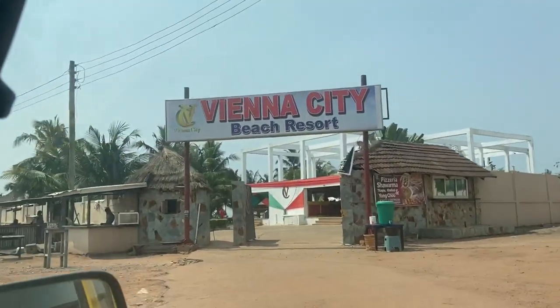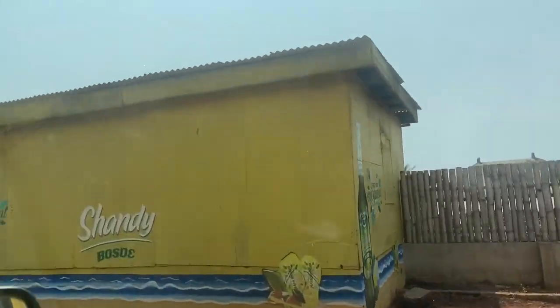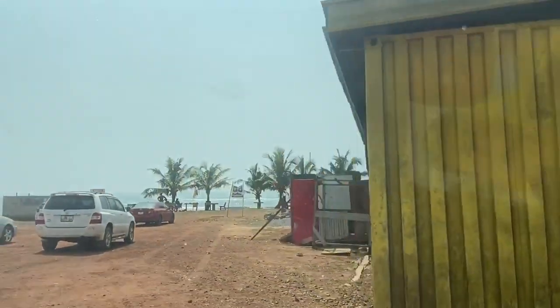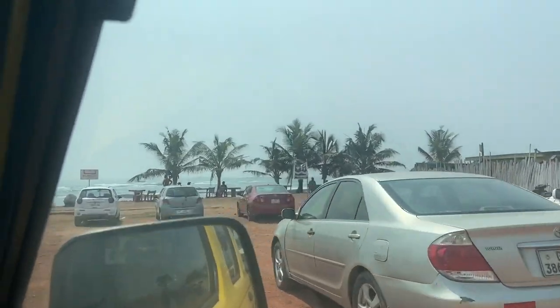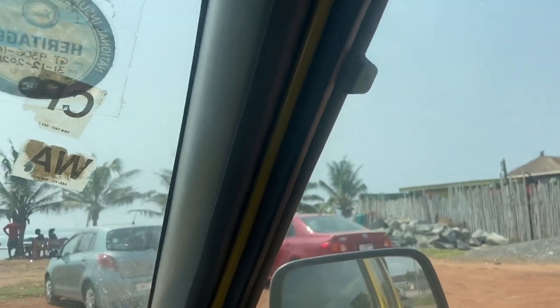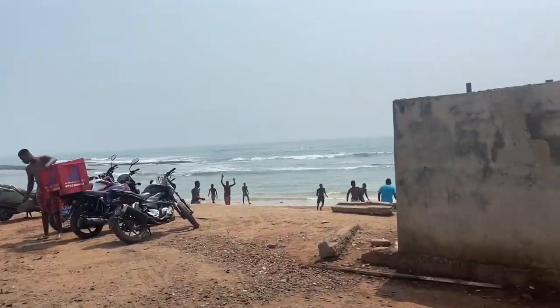Finally, we got to the beach. That is the Vienna City Beach Resort there. Don't get it twisted. We have Vienna Pub, Vienna Club, but this is Vienna Beach. I'm going to the Alan Beach, which is just adjacent to the Vienna Beach Resort. I think they just share the same border, but in terms of services and recreational stuff, they are both different.